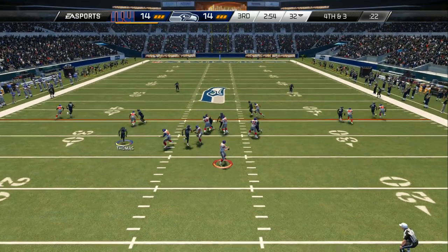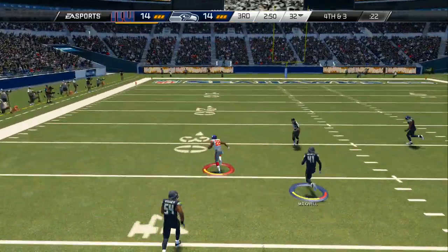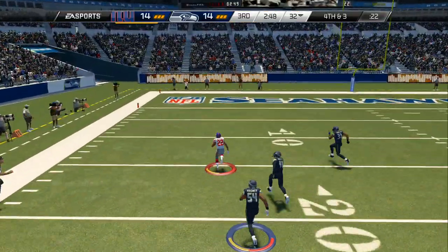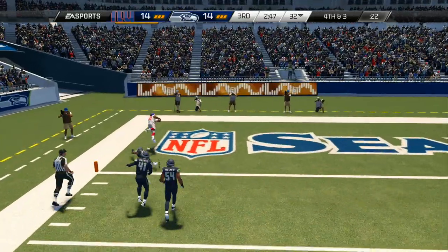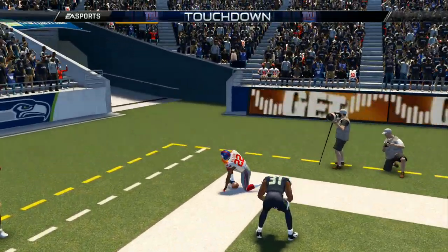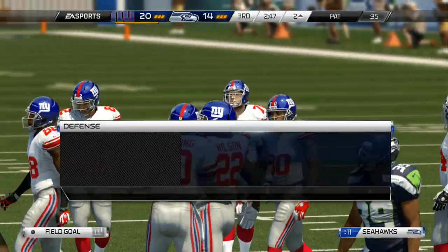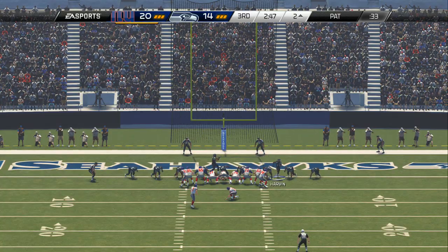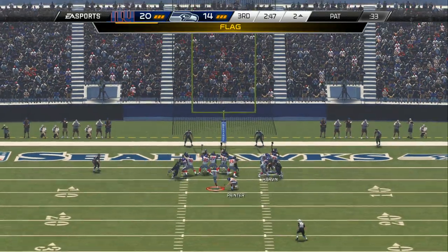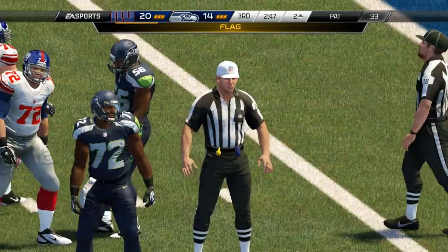Manning's going to take it from the gun. Looks to his left. He's wide open for the grab. Giants, touchdown. You've got to take advantage of situations like this. Not often in the NFL do you get somebody this wide open. Good job by the receiver. Nice job by the quarterback, seeing him, and what do you get? An easy touchdown pass. Extra point is good.